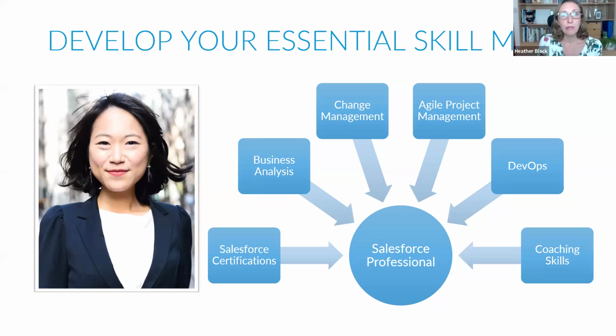So with consultancy skills, it is about developing your essential skill set. As a Salesforce professional, you will work on your Salesforce certifications, which is your technical skill set. But we will also highly recommend that you focus on business analysis. I'll delve into what business analysis is, but it's really about understanding the business requirements in more detail and making sure you're building the right solution.